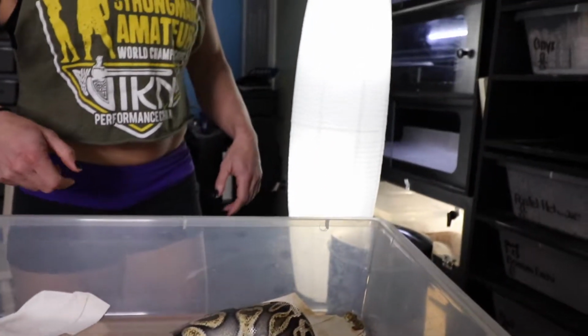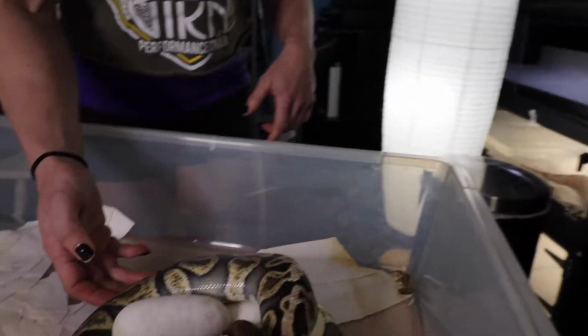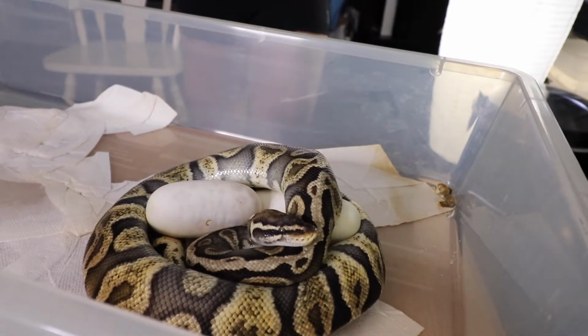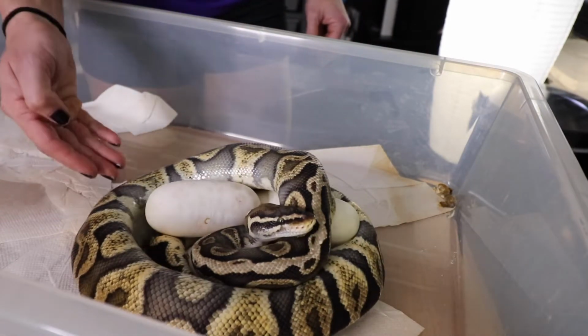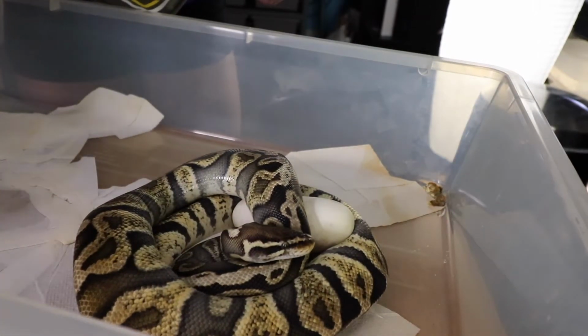So the big thing is you want to try to get her tail, which is underneath everything. Okay. So you want to get the tip of the tail and unwind her the other way. She's not happy. Got it. Okay.